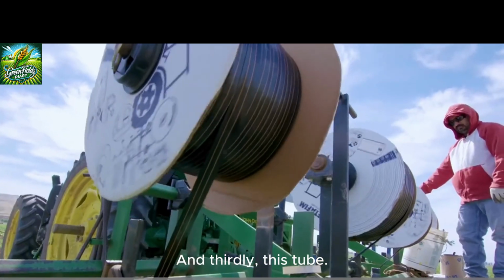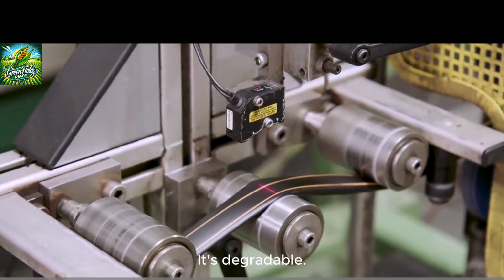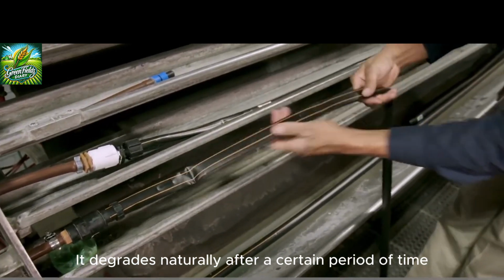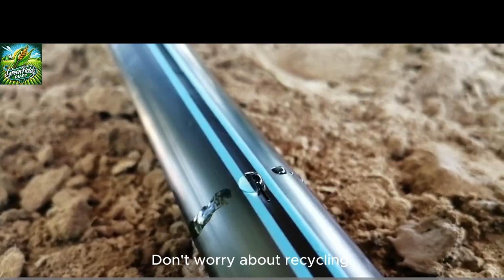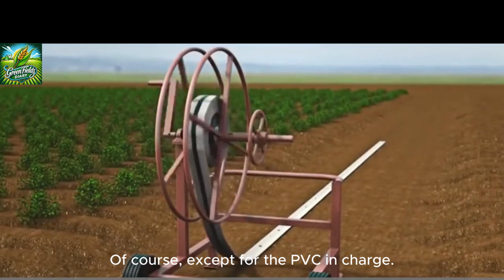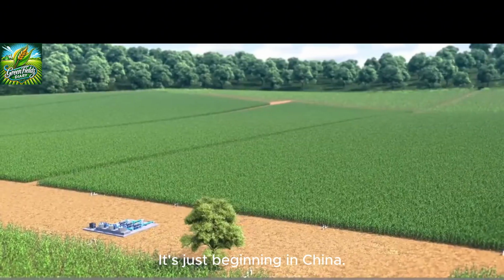And thirdly, this tube, especially buried pipes. It's degradable. It degrades naturally after a certain period of time, turning into soil organic matter. Don't worry about recycling. Of course, except for the PVC in charge. Growing maize with water and fertilizer. It's just beginning in China.